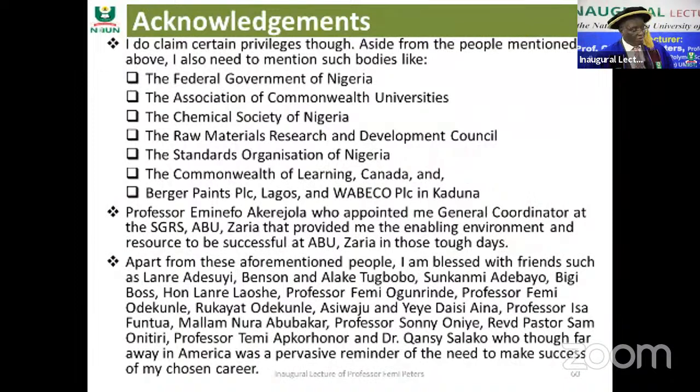Aside from the people I mentioned above, I also need to mention such bodies as the Federal Government of Nigeria, who gave me a scholarship at Masters and in the UK, the Association of Commonwealth Universities, the Chemical Society of Nigeria, the Raw Materials Research and Development Council, the Standards Organization of Nigeria, the Commonwealth of Learning Canada, and Badger Paints Lagos and Wabeco PLC in Kaduna. I also want to mention Professor Eminefo Akerejola, who appointed me General Coordinator at the SGRS, School of General Remedial Studies in Ebiu, Zaria, which provided me the enabling environment and resources to be successful at Ebiu, Zaria during those tough days.